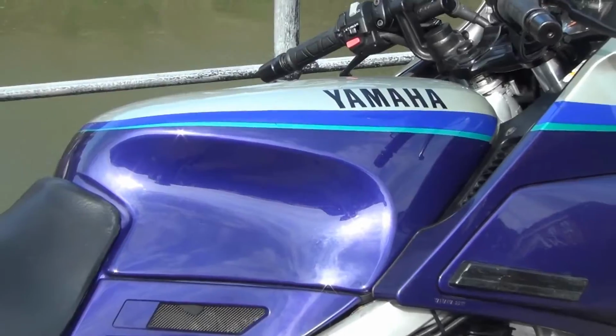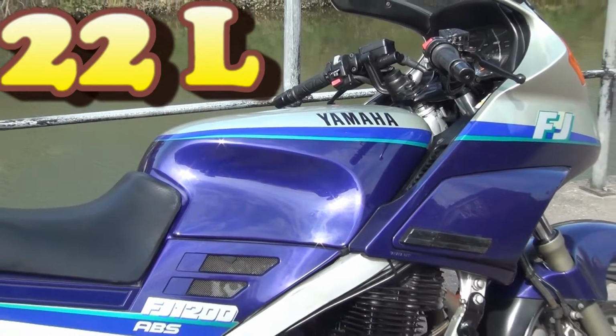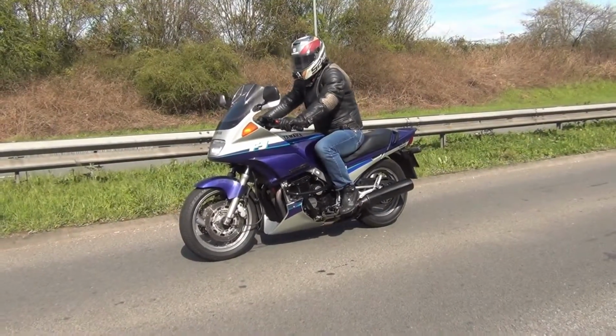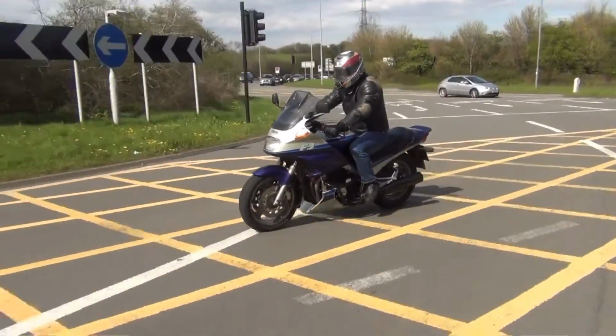Being a well-known mile muncher, the FJ has a fairly decent size of fuel tank, accommodating 22 litres. In early versions of the FJ 1100, the tank was even bigger. Shame that Yamaha decided to go that way. A 24 litre tank would suit the touring character of this bike even more.